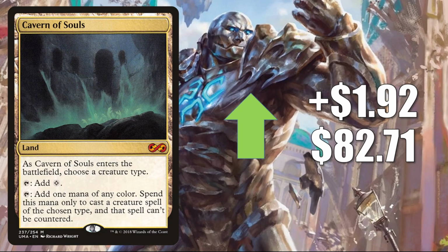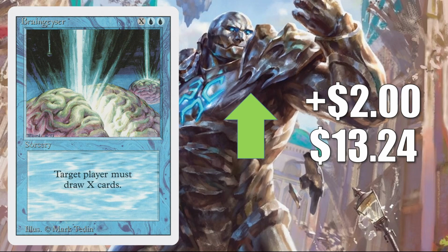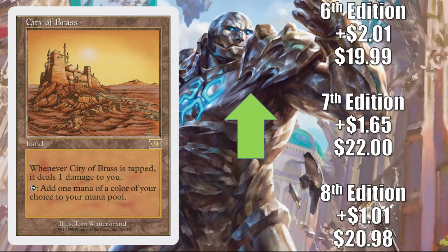Cavern of Souls from Ultimate Masters up $1.92 to $82.71. These generally have been hot since people found out that it wasn't going to be in Double Masters. This sees a lot of Commander, Legacy, and Vintage play. Also a lot of Modern play. You'll find this in decks like Eldrazi, Tron, Goblins, Amulet Titan, Humans, and more. Brain Geyser from Revised up $2 to $13.24 on the reserve list, and this has seen some increased play recently in Cesar, the Exemplary.